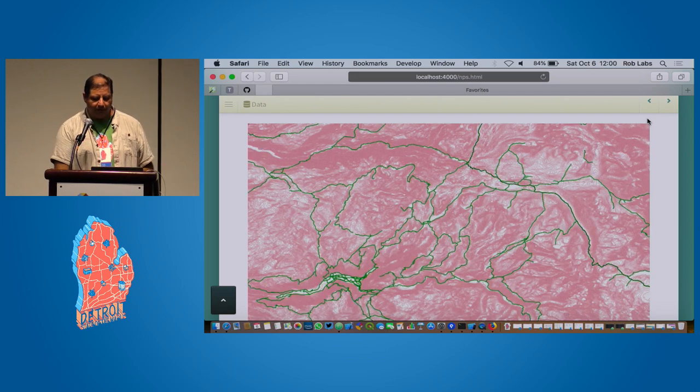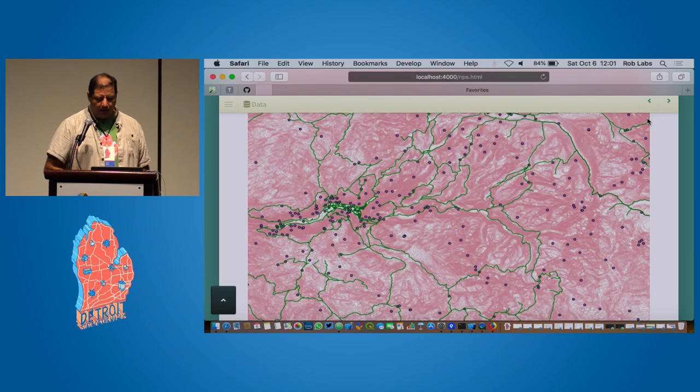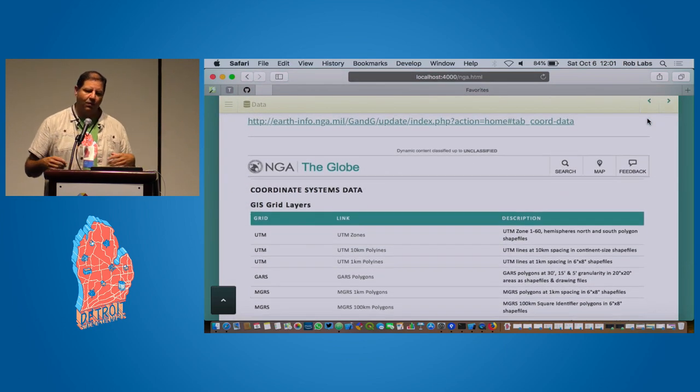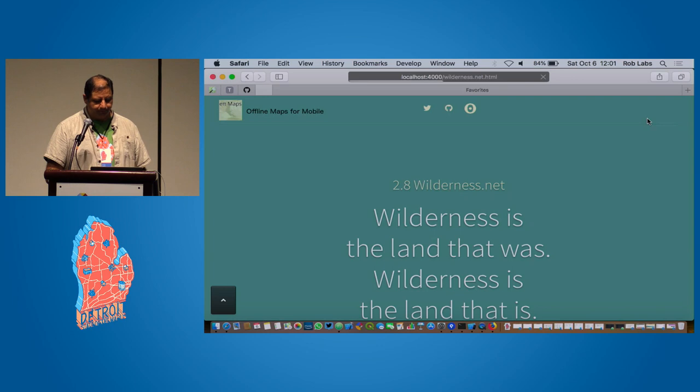It's just the geographic names database. So once again, we want to use the data that's out there and unlock it. The NGA does really cool stuff. They publish UTM. Why would I go generate UTM lines when I can go find a shapefile? Once again, I don't want to repeat anything. I just want to make use and unlock what we already have published as a nation, basically.